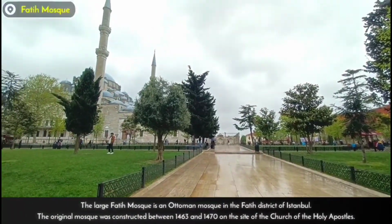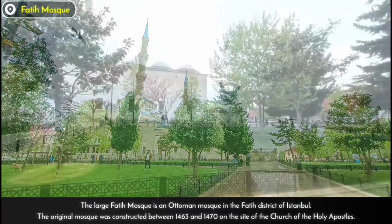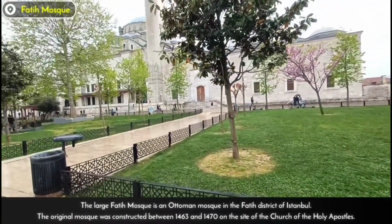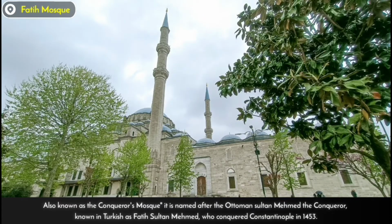The large Fatih Mosque is an Ottoman mosque in the Fatih district of Istanbul. The original mosque was constructed between 1463 and 1470 on the site of the Church of the Holy Apostles. Also known as the Conqueror's Mosque, it is named after the Ottoman Sultan Mehmed the Conqueror, known in Turkish as Fatih Sultan Mehmed, who conquered Constantinople in 1453.